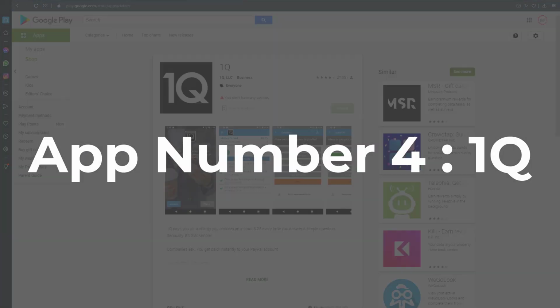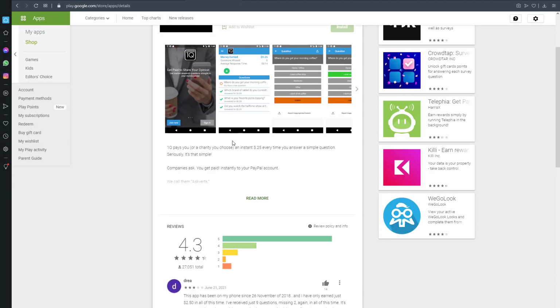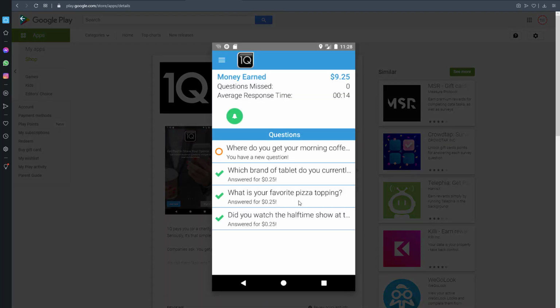App number 4 is OneQueue. This app has pretty good reviews, 27,000 reviews with a 4.3 star rating. This is a very popular app. They will pay you directly into your PayPal accounts. You'll get 25 cents every time you answer one simple question. So you can see here questions. 25 cents every single time you answer a question.